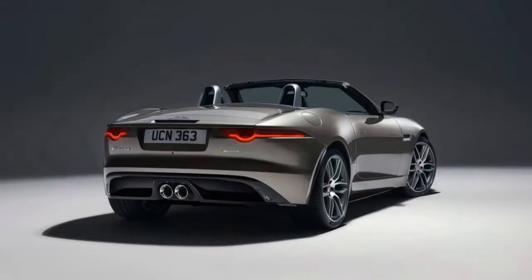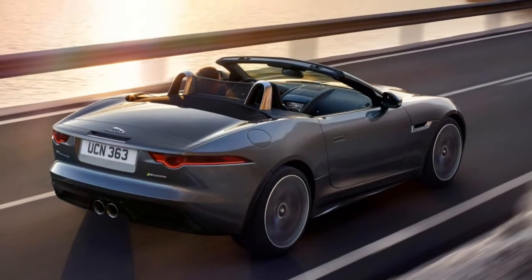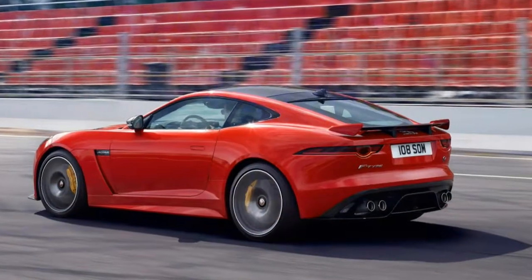Long-term road test. To learn more about the Jaguar F-Type of this generation, read our updates from a full year of living with a 2015 F-Type R Coupe. We cover everything from seat comfort to real-world fuel economy.